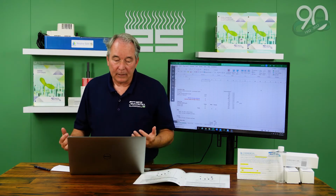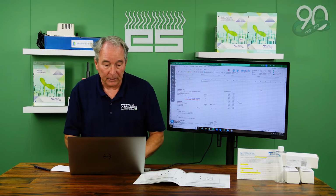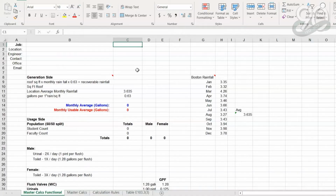All right, so when we get a project and we know some of the information on it, we use this spreadsheet, basic project information up at the top.